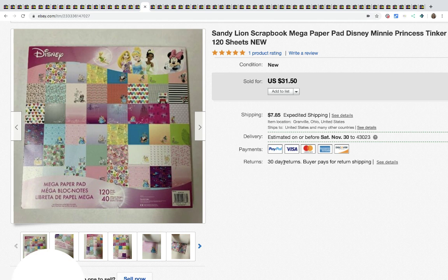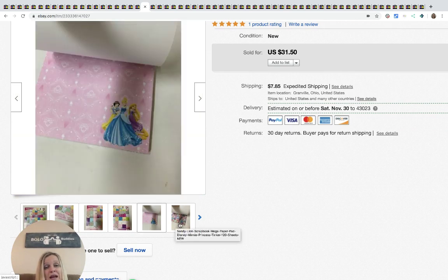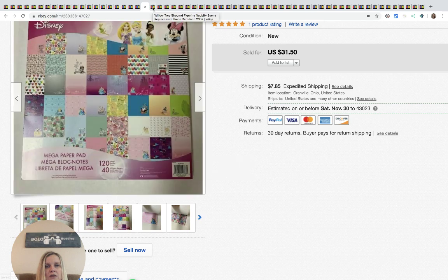Okay, so this is a scrapbook paper. This is Disney, so that definitely helps. But again, scrapbooking items. This is princess paper. This sold for $31.50 plus shipping. I think I paid a couple bucks for it at a garage sale.